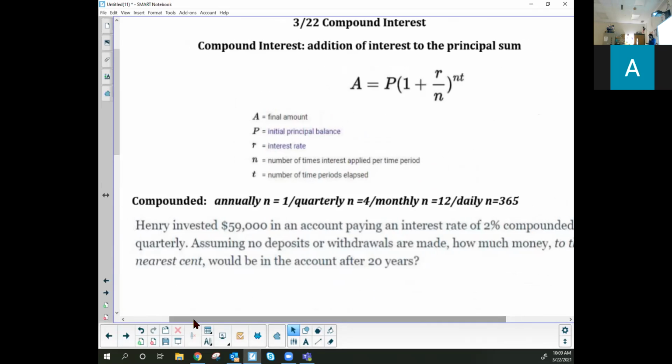And so just like last time, we had all these formulas. Those of you that are here in person, you have the handout. Those of you at home, I didn't post it this morning, but I'll get it posted here. I'll go through here and I'll show you how to use these.